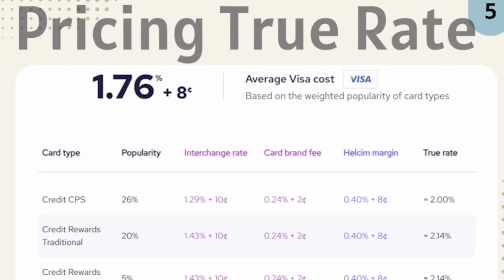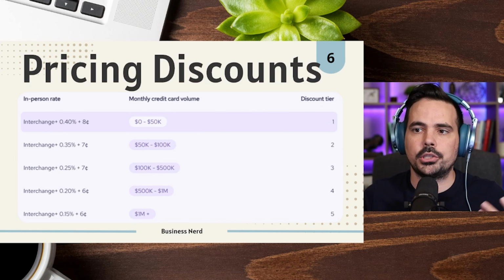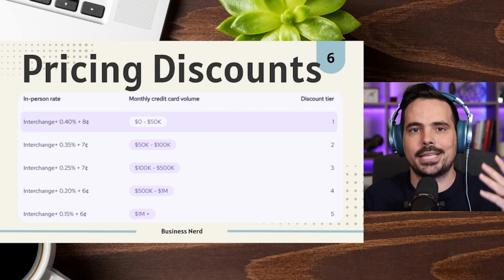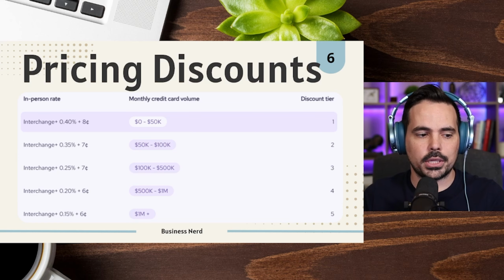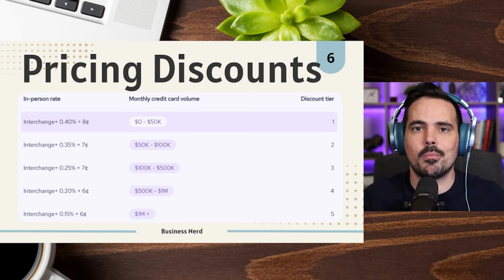Now, there are discounted rates as well too. So if you are increasing your actual amount that you're charging every single month, you're going to see the different tiers that they have. They have 5 different tiers here. So as you keep increasing in your revenue, you're actually going to decrease the interchange fee that Helcim is going to charge for that account. So as you keep growing, you will actually continue to save even more as time goes on.